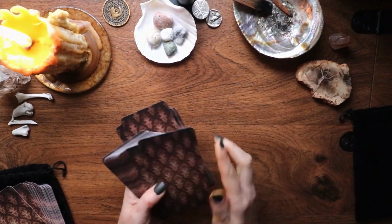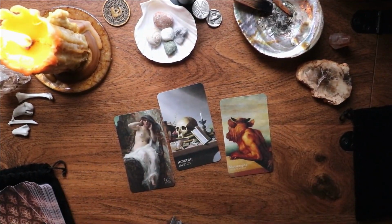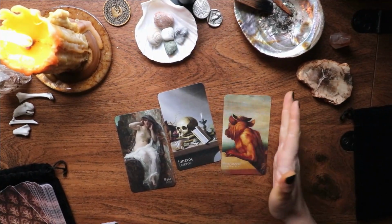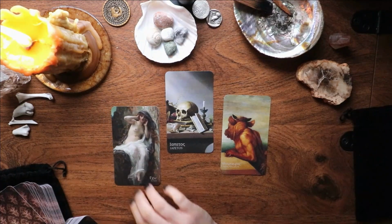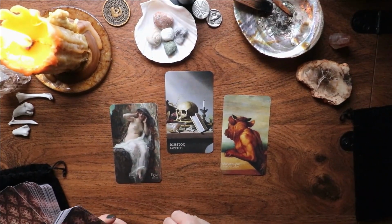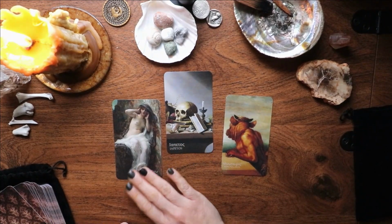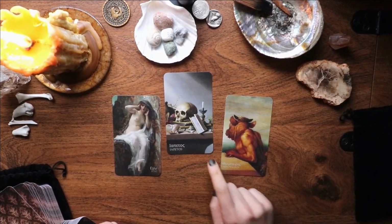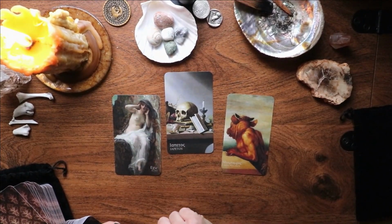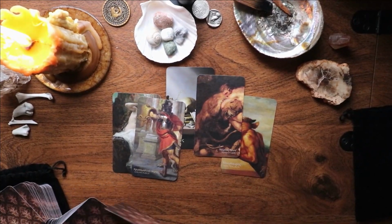Shuffles like a dream. Let's pull a couple. Echo, Euripides, and Minotaur. Okay, so like that deep inner shadow work thing that we were talking about, the concept of mortality and being stuck repeating yourself over and over again. That's fun. Great. What a lovely 3-card we've got here. But very cute. I like how the colors kind of mirror each other. Anyway, but yeah, that's the Hellenic Oracle expansion deck.